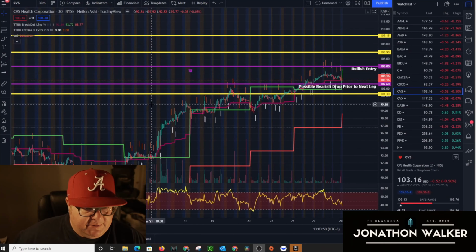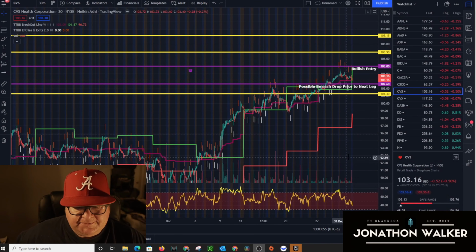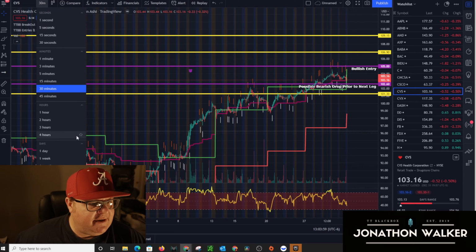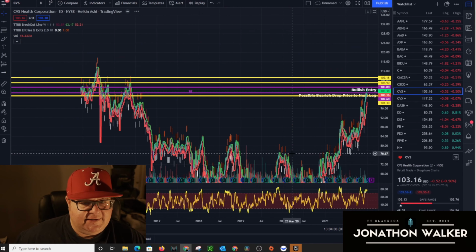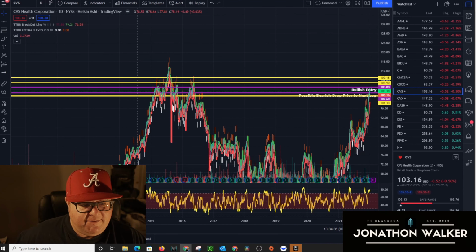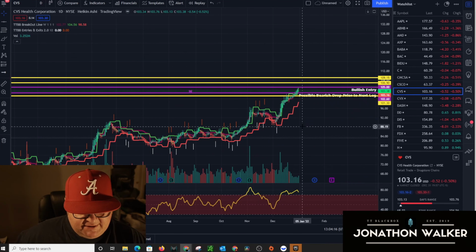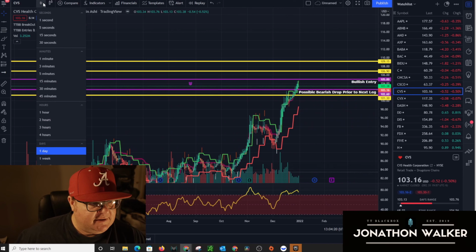All right, folks. So here we go. First thing I'm going to do is show you. We closed out this past Friday at the 103.16 range. So we come over here to the 1 day chart. We can see that we are at ranges that we haven't been in since the end of 2015 through probably close to the end of 2017. So CVS has really got some power going on.